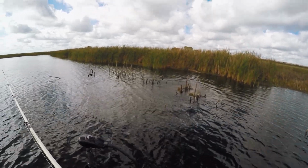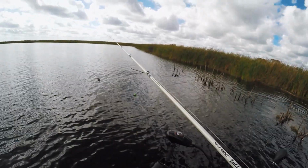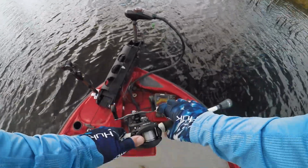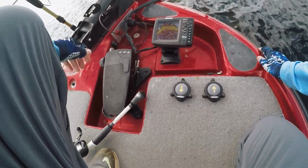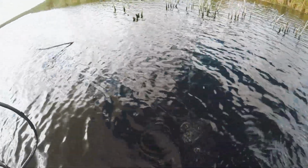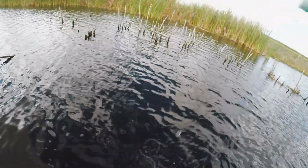Whoa. Boy, that thing's on a bottle. Hey, what is this? All right, it's a bottle. Somebody's got a string attached to it.